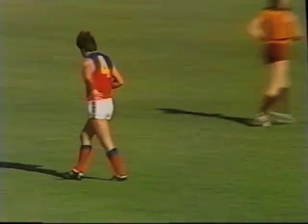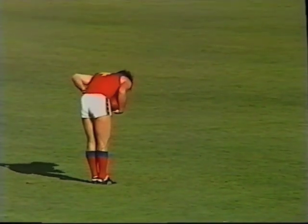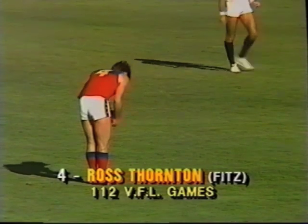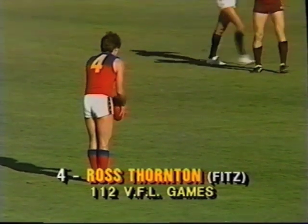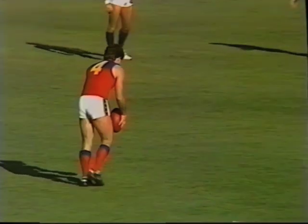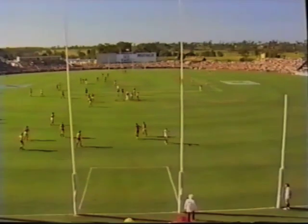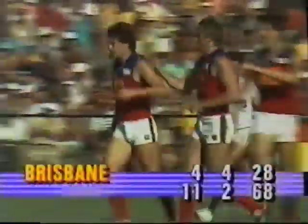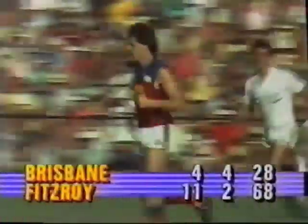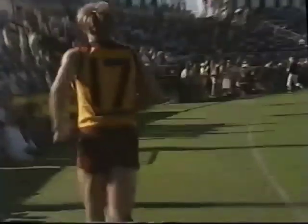You'll love this, Bobby. I've never known a backman yet who doesn't love to sneak down and kick a goal. Well, he hasn't kicked it yet, but Ross is a tremendous player for Fitzroy. 112 VFL games, a real little goer. He'll really enjoy this if he kicks it from right in front. Oh, gee, he almost hooked it, but I think it's through. Yes, through for a goal, and the Roys are further in front. 11 goals to 68 to Brisbane, 4-4, 28, and he looks a bit exhausted to even enjoy that one, Ross, because it's pretty warm up here.